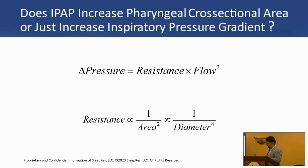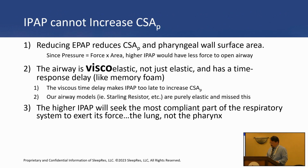So in looking at our formulas, we see that as resistance increases, flow decreases. And as diameter decreases, resistance increases, so therefore flow decreases, and therefore you get hypopneas, okay? So, of those two possibilities, we know, one, either we're increasing that cross-sectional area and decreasing resistance, or two, we're using pressure support to overcome resistance and restore flow.